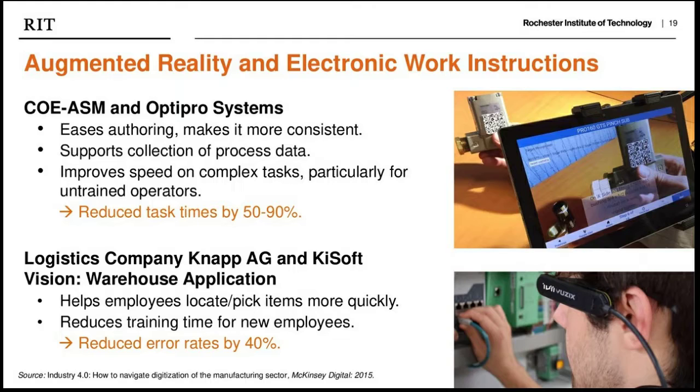Getting information to and from the manufacturing worker on technology that they are familiar with, such as smartphones, is a practice that is being increasingly adopted. The other sense too here is often we see reduced task times by 50 to 90% when these types of electronic work instructions are used over paper-based systems. The next example is a logistics company, NAP. They utilize a vision system to help employees locate and pick items more quickly. In the picture that's shown there, you can see that the person has wearables on that help with the wiring diagram for an electronic control panel.